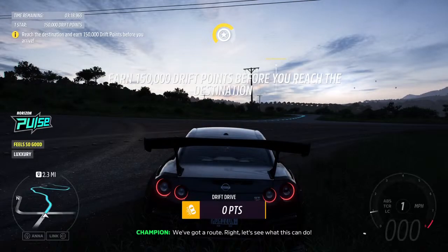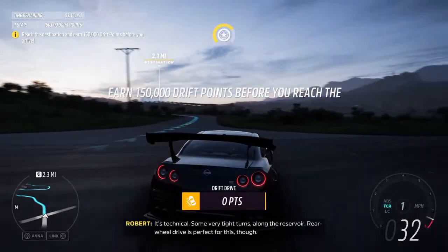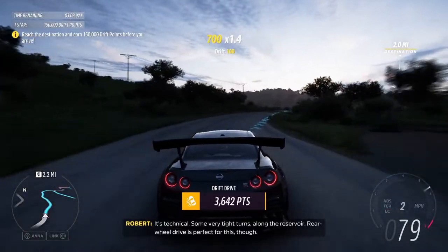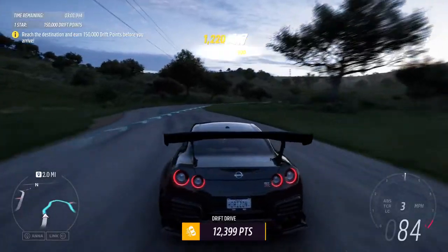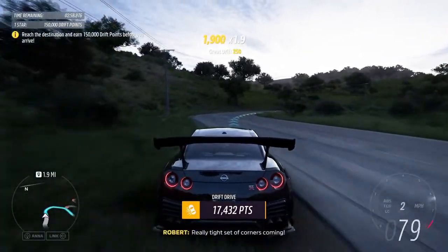We've got a route. Right, let's see what this can do. It's technical. Some very tight turns along the reservoir. Rear-wheel drive is perfect for this, though. Really tight set of corners coming.